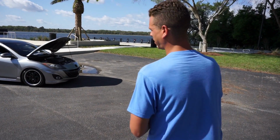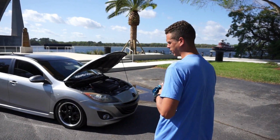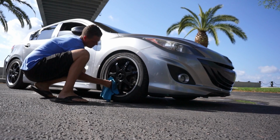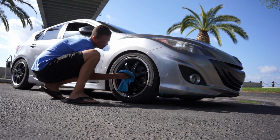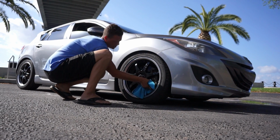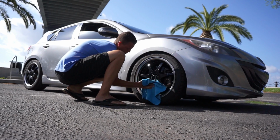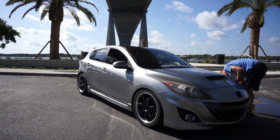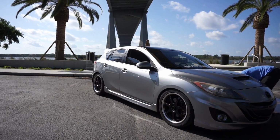What's it like to own it? Oh, it's great. You don't get the looks as if you were driving an Evo or STI. When you think of the car scene, you don't think of the Mazdaspeed3. But once you realize what it's capable of and the potential it has, you'll realize it should be in the car scene. And again, this car would stand up against a bolt-on Evo. I feel it would probably beat it.